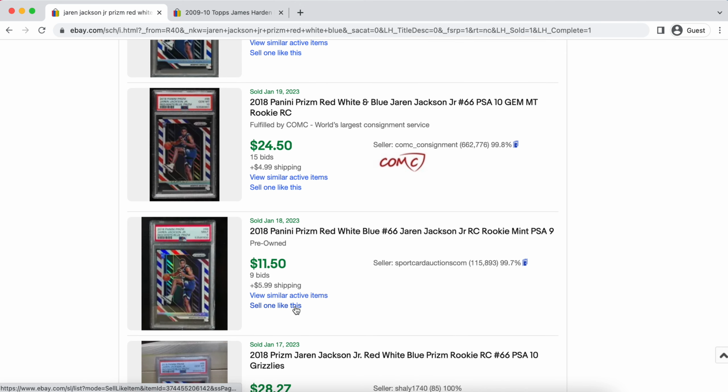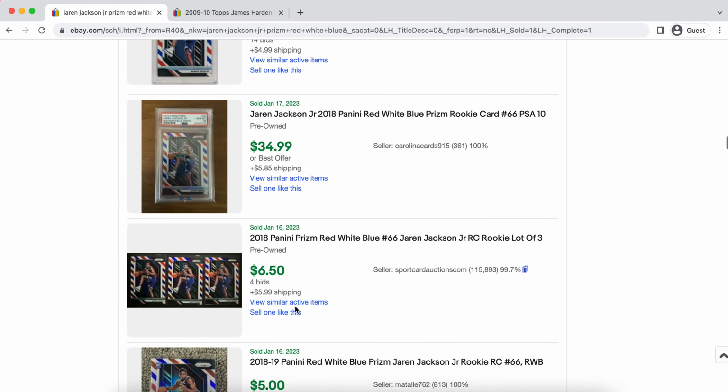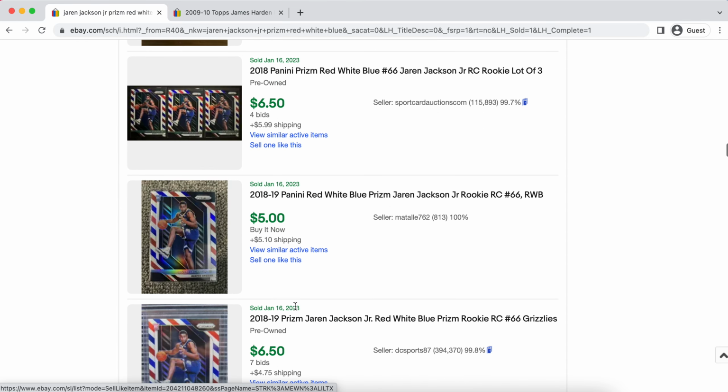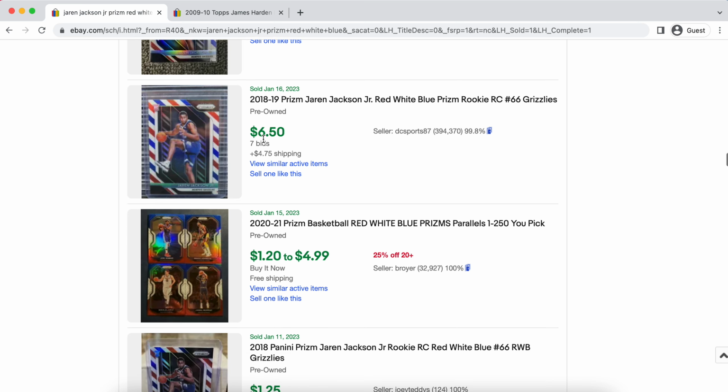But he continues to improve. He's having some amazing games recently. And I think the attention is shifting towards the Grizzlies in the West. There's a lot of question marks around the Warriors, the Lakers, all these other teams. And I think the Grizzlies and Nuggets are going to be heading into the playoffs with a pretty good chance this year. So I do definitely believe that Jaren Jackson Jr.